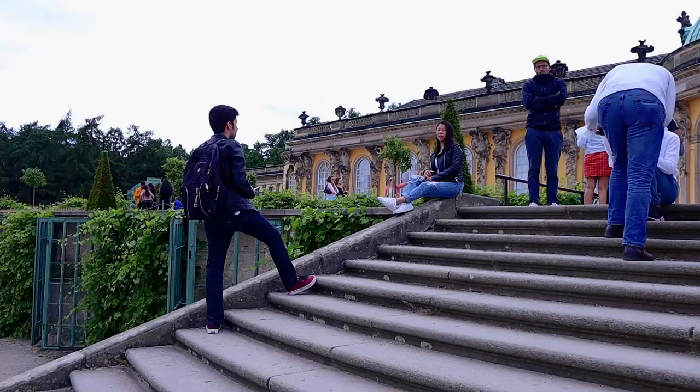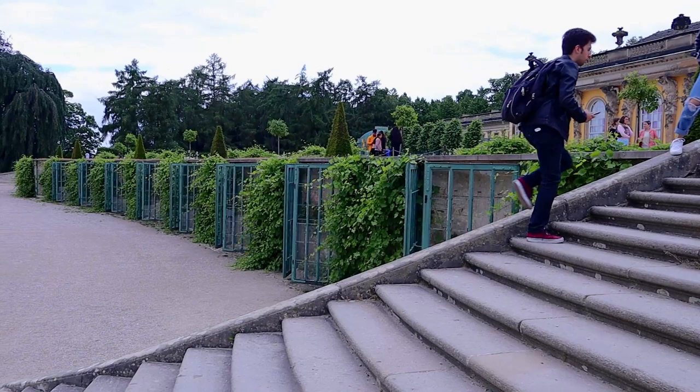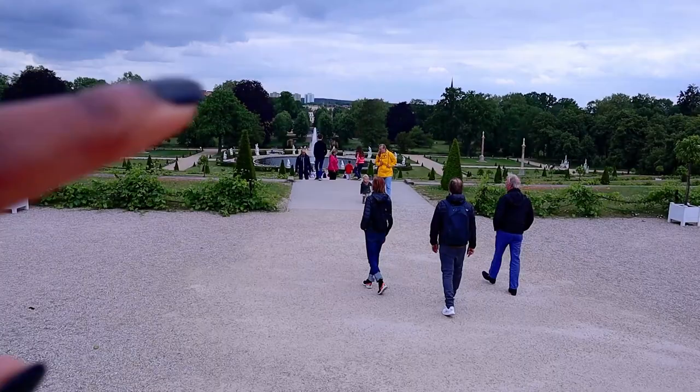It's so pretty here and you have so many people taking pictures. And right now we're just walking down to the pond which I showed you. It's right down there. I'm actually going to insert right here the kind of picture that I want to take, which I've seen multiple people taking as well, but I'm going to try to achieve that.